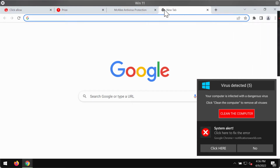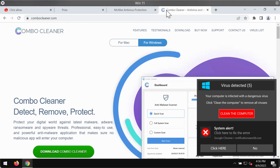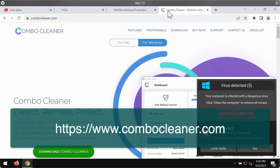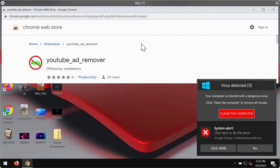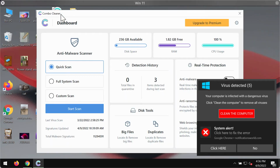To make sure that your system is free of any other concealed threats, I would recommend you to check it with the reliable antivirus software. I suggest you to use Combo Cleaner for this purpose. Get it on this official website, combocleaner.com. Use this green download button. Install the program and begin researching your device. Combo Cleaner will help you to establish and delete all hidden threats which could possibly remain on your computer.